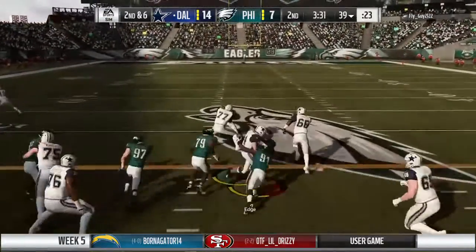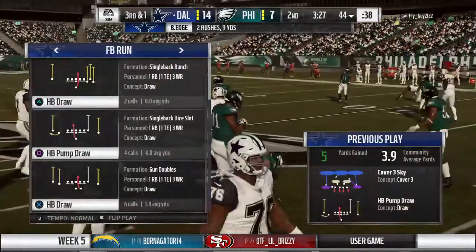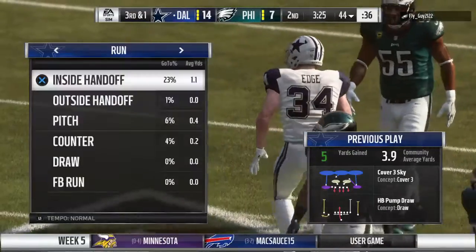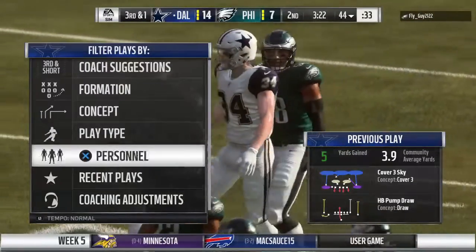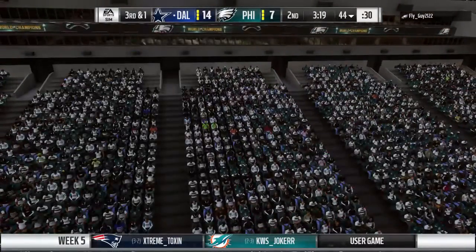They run a draw here on 2nd down, and he'll be brought down just shy of the 45. Fletcher Cox there for the tackle. And there's a run to be happy with. Good, solid yardage. He'll take that anytime you hand the ball to a back.